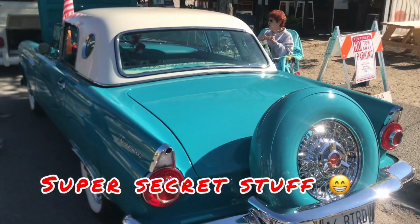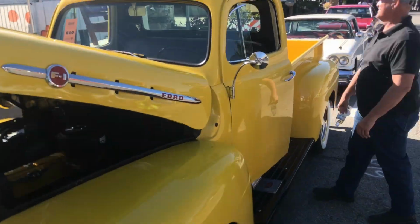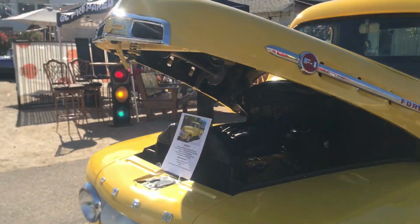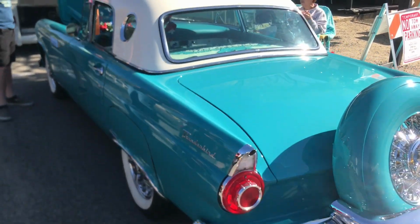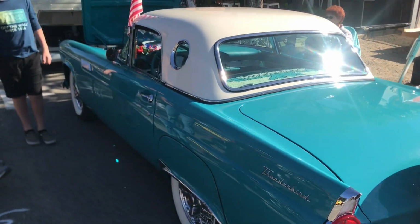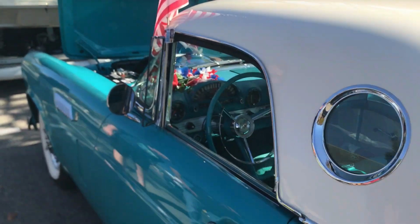Had a great conversation with Tim here with his '52 Ford F1. Great talking to you, buddy. And let's keep on walking. So let's take a look. You too, bud. '56 T-Bird here. Absolutely gorgeous. Original owner car. It's really, really sweet. And let's get a look inside here.